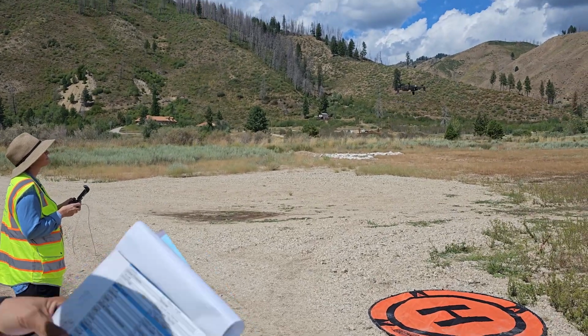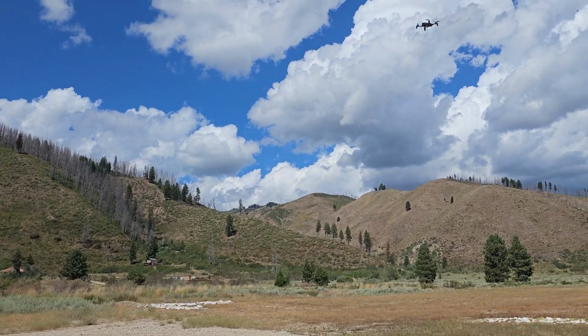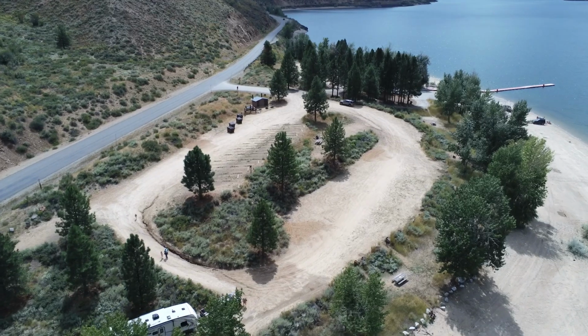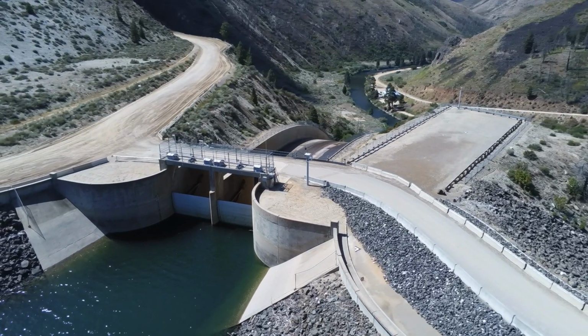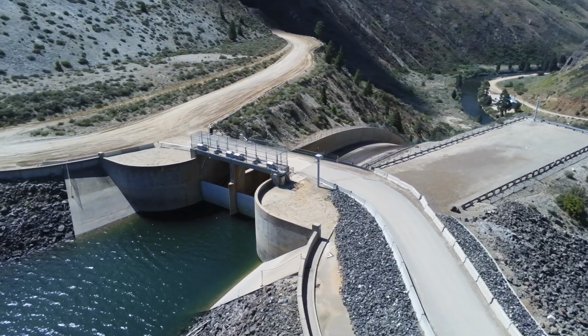Additionally, reservoir rim projects will alleviate the impact of increased water levels to nearby areas. The footage provides designers with an aerial view of affected locations and assists with communicating project goals. The final design and cost estimates for both projects are scheduled to be completed in late fall of this year.